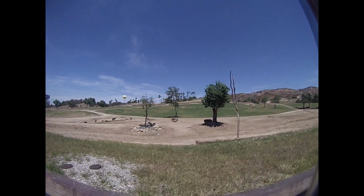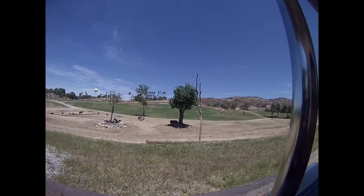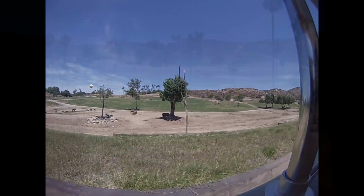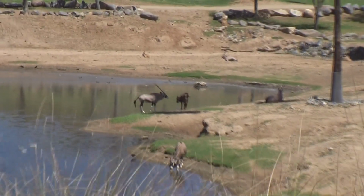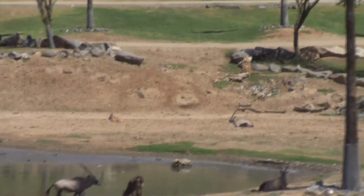Kinda color, okay? Look in front on the left, there's Chuck, a southern white rhino, behind a tree. Now, Chuck is 46 years old. And remember, like I said, they live 40 years. Wait a minute, you mentioned plants from South Africa, you mentioned animals from South Africa? Well, guess what? This 60 acres on the left is our South African exhibit.